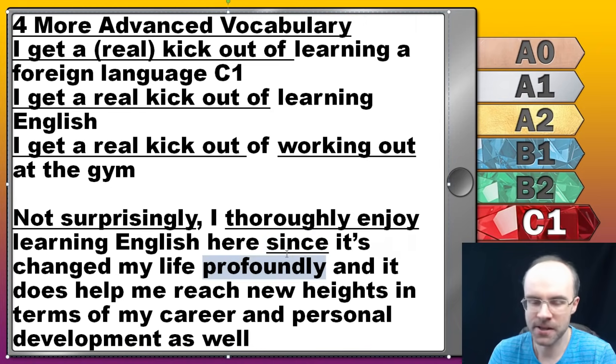Profoundly means greatly. We see that there is a connection with the present. So that's why we are using present perfect here. It's changed. It means it has changed my life profoundly. And it does help me. Inversion. We see an inversion here. It really helps me, or it does help me reach new heights. You can say help me to reach, but it isn't necessary. Native speakers mostly say it without to: help me reach new heights.